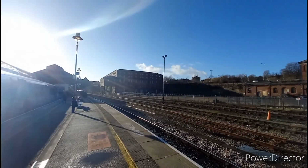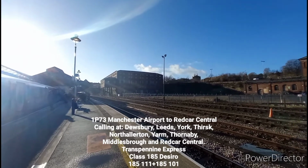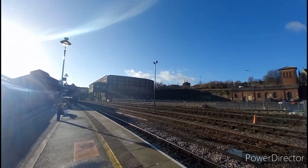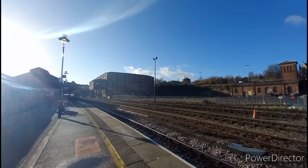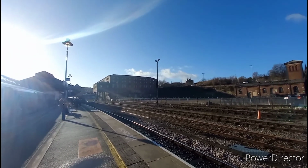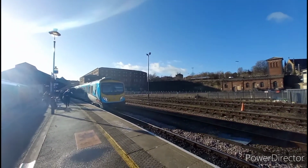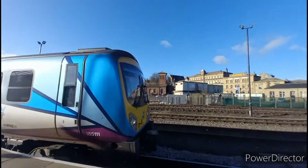The train now arriving on platform 8 is the 12:46 TransPennine Express service to Redcar Central. Leading the way is 185111.